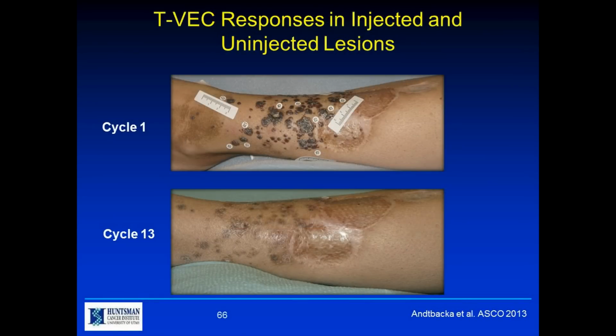From another perspective, I think a picture is often worth 1,000 words. So here's an example of a patient who had, on the top panel, multiple in-transit lesions, and after cycle 13, a near complete resolution of the melanoma with just what we characteristically call ghosts, where this is likely mostly just pigment but not tumor that remains after these injections.